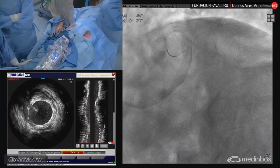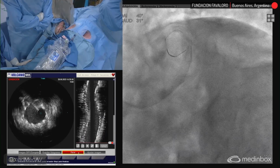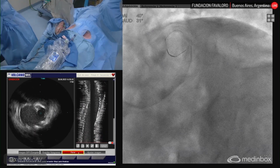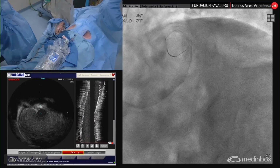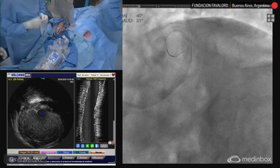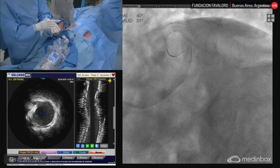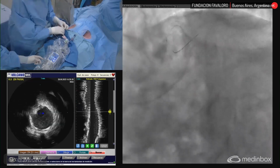So prepare a POT balloon, a non-compliant balloon for the POT. You have the term, the name is POT. Okay, give me this. This is a short balloon with short shoulders. This is important for POT, especially when you are doing bifurcation. Remember, this is a Chinese company, Brosmed. This is the first time we are using this balloon.